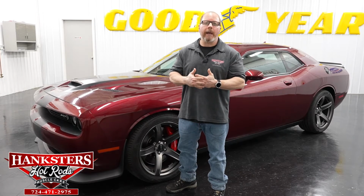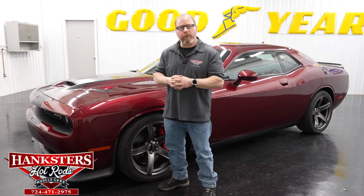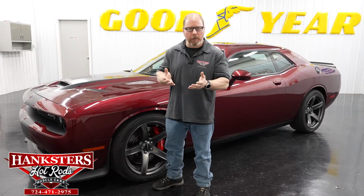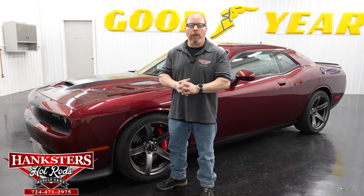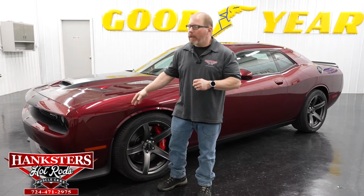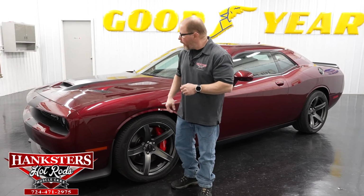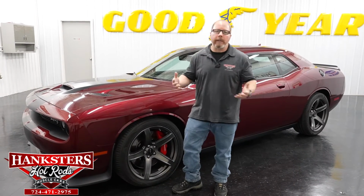Today we are going to go over our newest addition to our inventory. This nice piece comes to us basically by way of consignment. A lady owned this car. From what I understand, she was probably the only owner of it, and it is a low mileage 2018 Dodge Challenger SRT Hellcat. It's got just a little over 27,000 miles on the car. So like I said, low mile. And again, this car is in excellent condition.